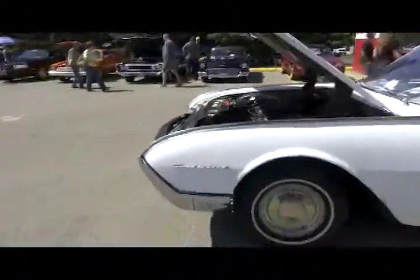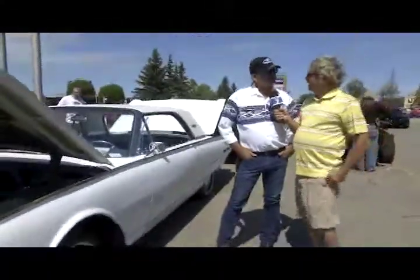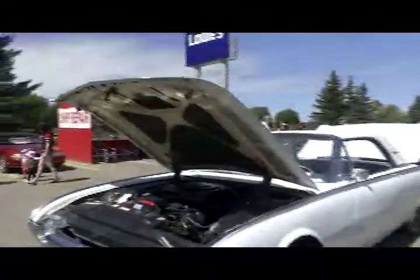Hey, we're here with Scott Jenkinson. He's got a '62 Thunderbird. These were the years that they were really coming into styling, and you've got one of them. The seat doesn't swivel on this one, does it? No, the seat doesn't swivel on this. I think they came out with that in '64. Okay. The steering wheel is fixed too?